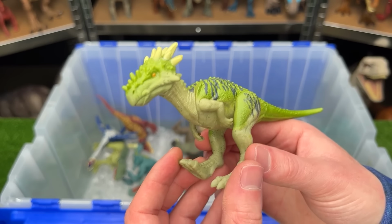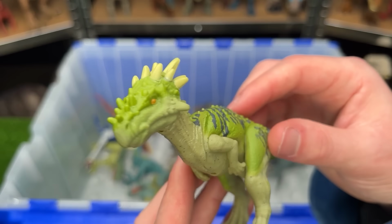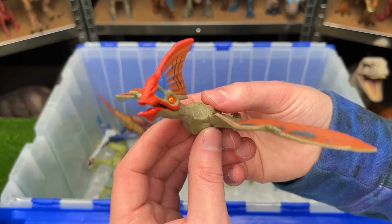Next up is a Dracorex figure. This one is colored bright green with some gray striping, and check out all those horns on the back of its head. Oh, you know what? I've got another winged dinosaur in here.